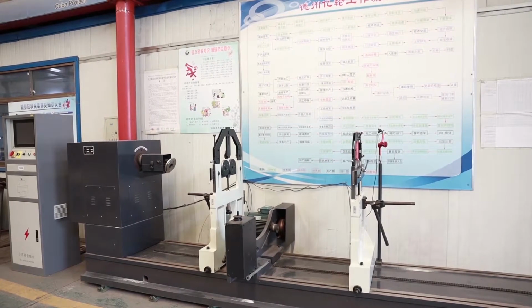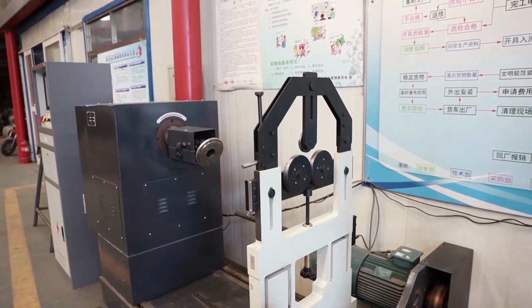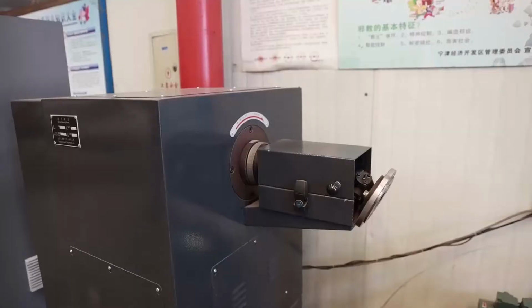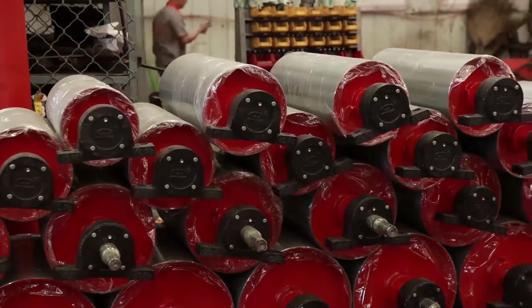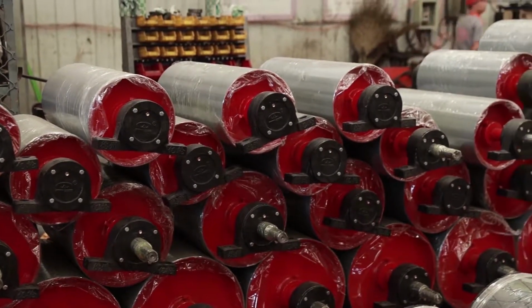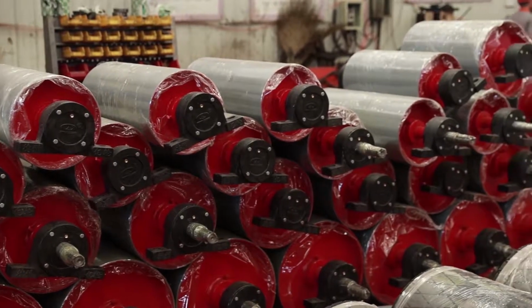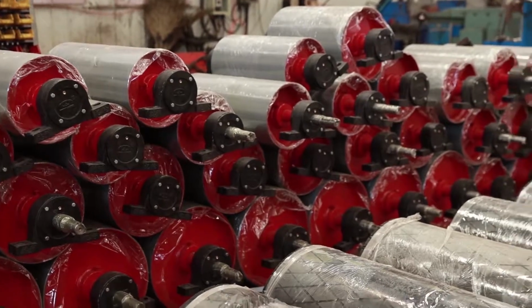Fourth, the surface treatment of the pulley. We use water-based environmental protection paint, which has no irritating smell and strong adhesion, with many colors for customers to choose. What's more, the surface of the pulley can be lagged with rubber, flat rubber or diamond shape to choose, with beautiful appearance, and can also be made according to customer requirements.